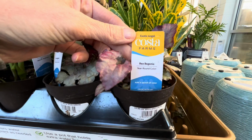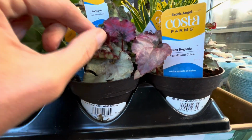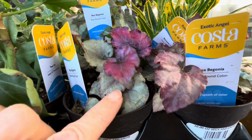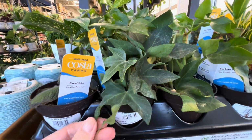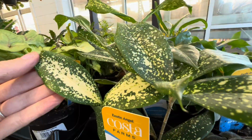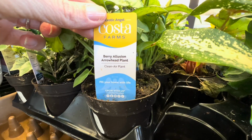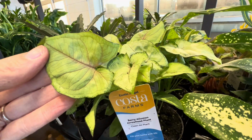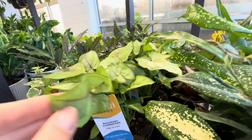They have a variety of plants like the Rex begonia for $5.98 with the lovely combination of gray-green leaves and plum-colored leaves, the banana croton, which has the beautifully bright yellow and green leaves. They have tree ivy, Florida beautified dracaena, which I loved with the bright yellow, almost paint splattered looking leaves. They also have berry illusion arrowhead plant that has the bright green leaves with pink colored veins running through.